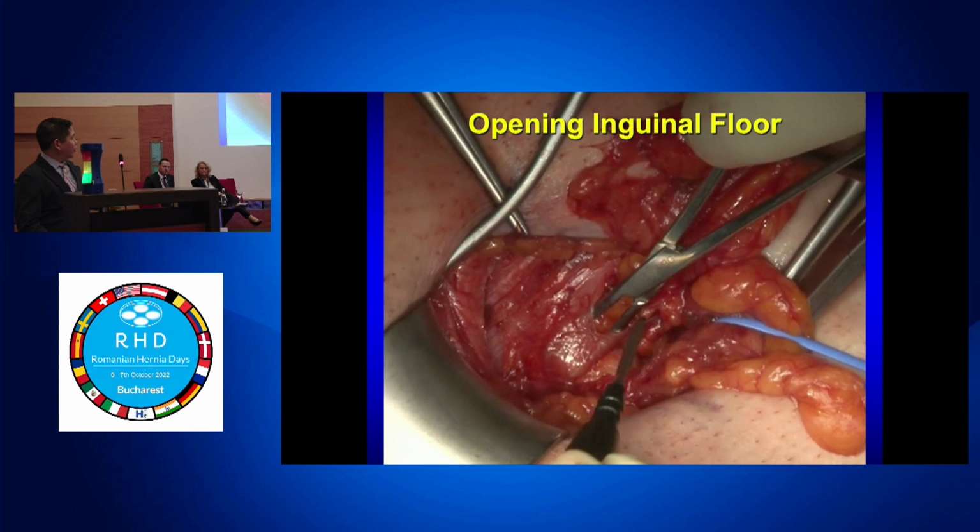But why should we do this? Well, because we've learned from the Swedish registries that the failure of a Lichtenstein is the femoral hernia. Much more common in women, so if I have a female patient, I would tell them your best operation is to do laparoscopic or a robotic, a MIS, TEP or TAP, because it covers the femoral canal. But if you do a normal Lichtenstein, you just want to make sure you're not missing it, because when we talk about failures, if it's a femoral hernia, you just would have never seen it. So you open the floor, and you're going to look for, is there a femoral hernia?